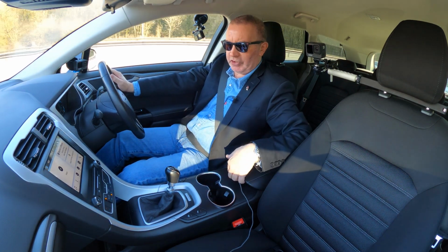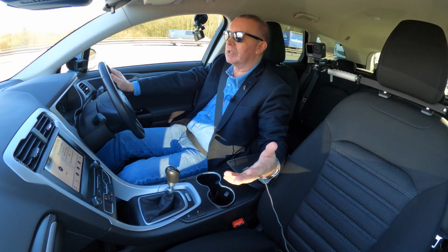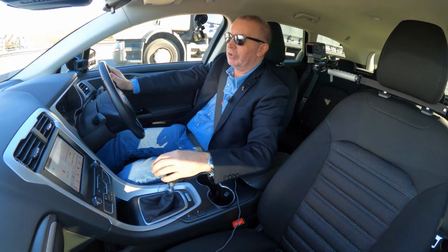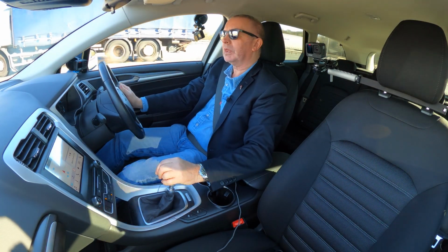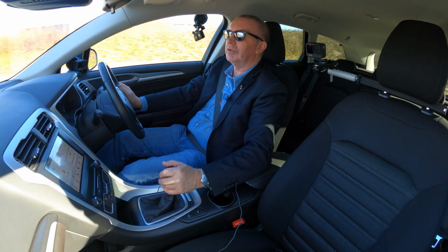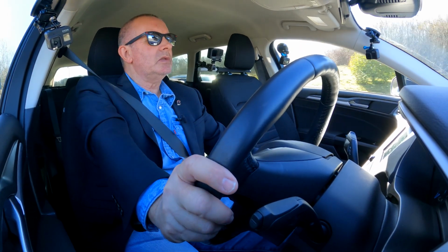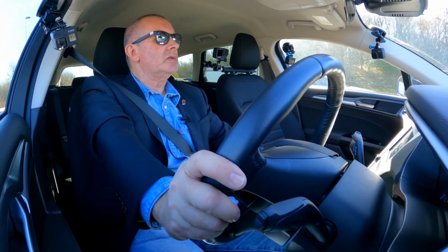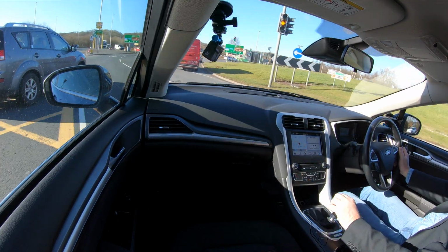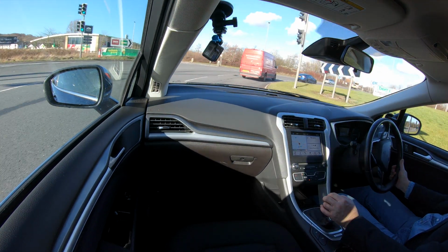Two cup holders here, front central armrest. There's two USB sockets, charging my phone, and it's also coupled to the Ford Sync system. Very, very nice car to drive. Heated front screen, of course. It's quite warm today. I've got the climate control on, cooling me down.